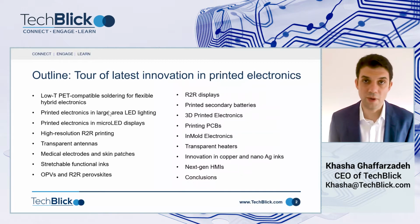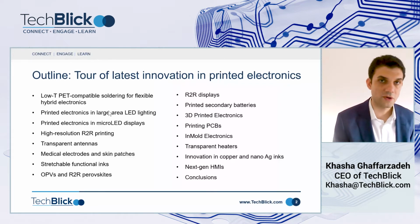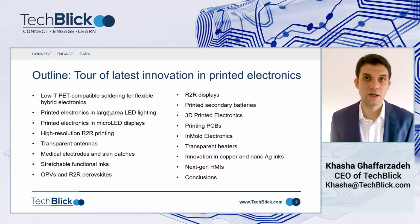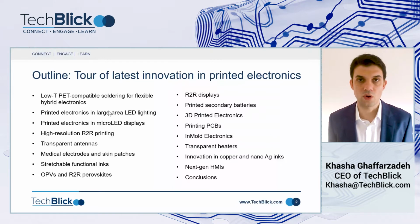We then talk about transparent heaters and say just a few words about the latest innovations in copper inks, and also the latest incremental but very, I think, important progress in silver nanoparticle inks. And then we finally conclude. So a kind of a wide-ranging tour of some of the interesting applications in the world of printed flexible electronics.